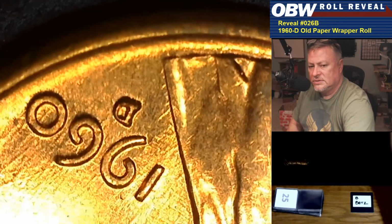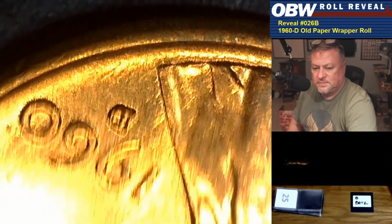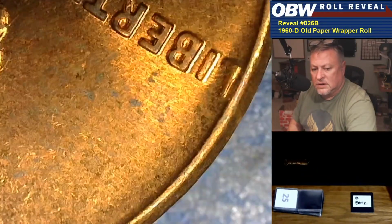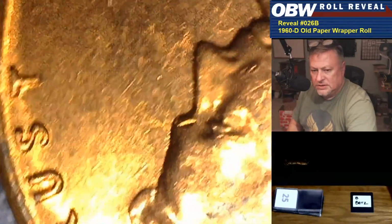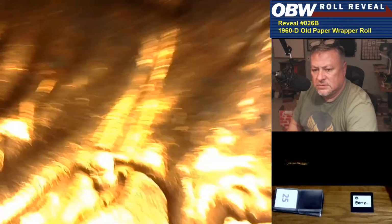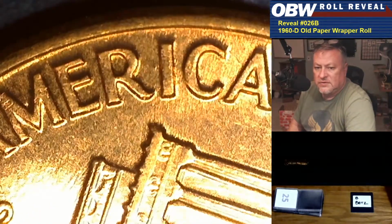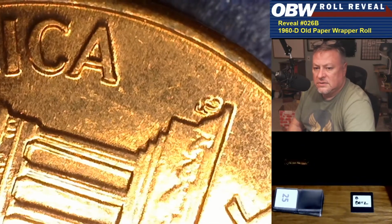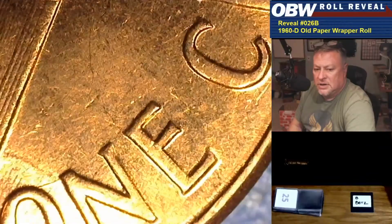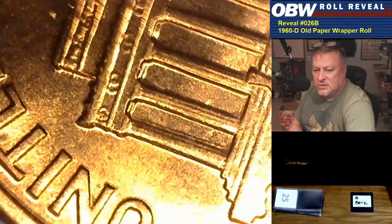Let's get you in focus on the coin. I see nothing else on the obverse. Let's flip it over and take a look at the reverse real quick. See if we find anything of decent appeal on the reverse. I don't know, like maybe one of those trenches again. That would be kind of cool. Find a half a roll of those things and figure out what they are. Got nothing on that one.